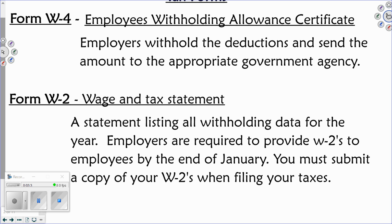Your W-2 is going to list on there how much money your boss withheld from you. It's going to tell how much you made throughout the year, and how much of your checks every week went to taxes, to federal, to state, to city. It's going to break all of that down for the whole year. But if you don't have that info, you don't know how to fill out your tax returns and figure out if you're going to get a refund or not.